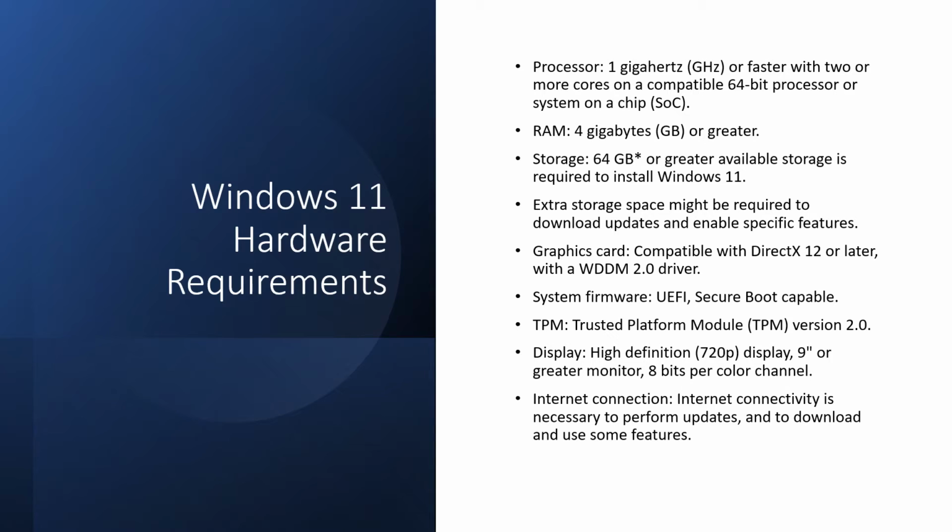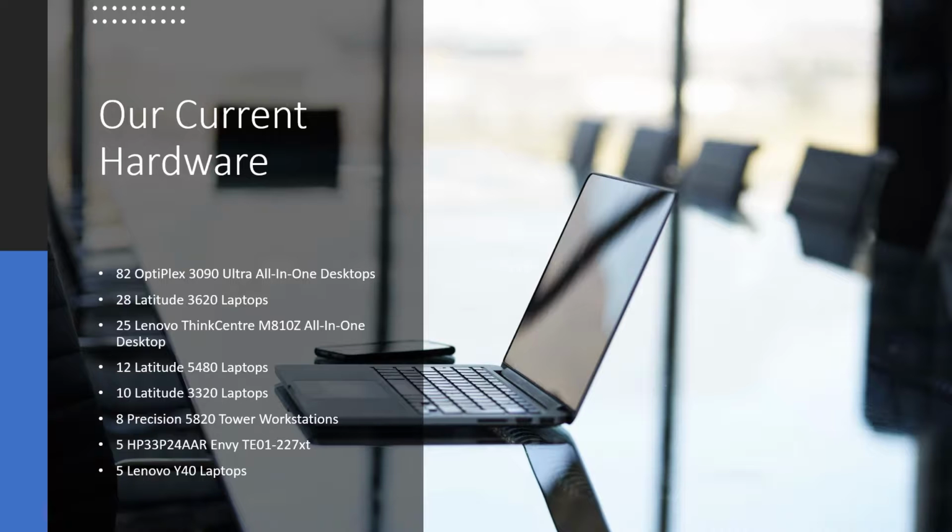So those are the ones we need to replace. Secure Boot compatible, and then the TPM module 2.0. It's been around, but if it's an old system like we have in some cases, we do need to get that upgraded. And then a typical display, 720, not too steep there either. And then, of course, an internet connection for updates and such.